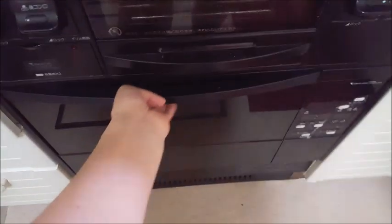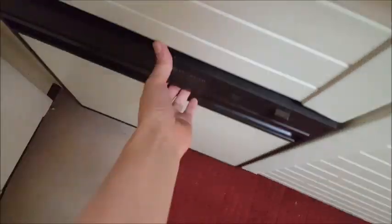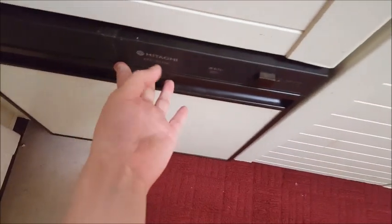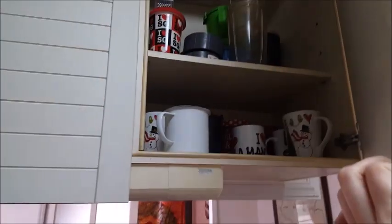I have a small oven. And this is actually a dryer. I thought it was a dishwasher, but actually you stick your wet dishes in here, you press this and it just gets warm and dries them. And then just storage for all our kitchen stuff.